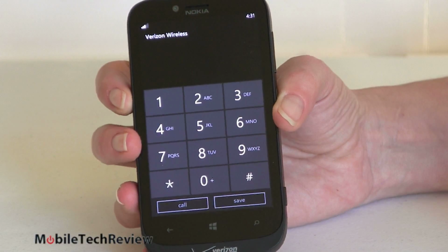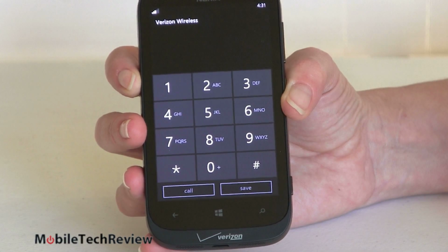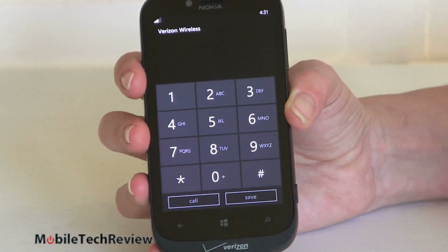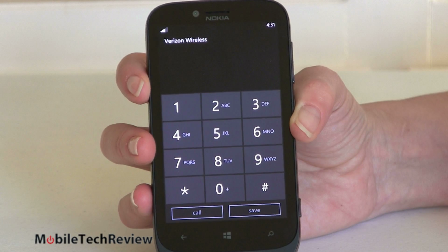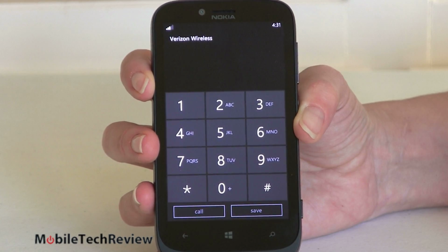You get the standard dialer on here for Windows Phone, large big buttons, easy to use. You also have access to your contacts and to your call log, call history from inside of the calling application. Call quality we found very good for both incoming and outgoing voice, a little louder than normal and quite clear and crisp, very pleasant, good voice phone.